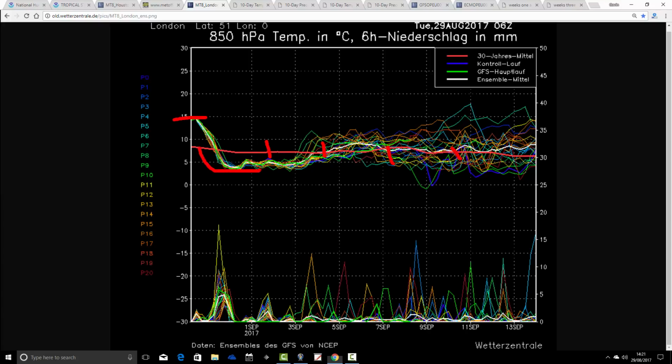We're going to go cooler than average over the coming few days, and then staying cooler than average really up until around the 3rd or the 4th of September, after which we probably start to see a bit of a recovery in temperature over the weekend and into the start of next week. But no sign of going back to the heat that we've had over the past couple of days. But it will be fairly warm, I would have thought, that weekend.